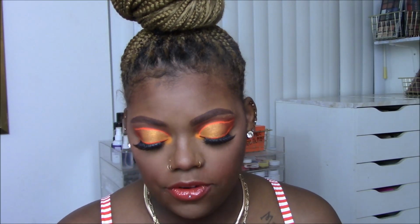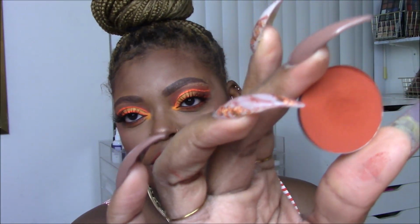I'll show you what this is in a minute. Ooh, I go for mattes like this, which is technically an orange, but I just don't reach for those bright, true oranges a lot. And it's a very underrated color, considering in my opinion it's the OG warm color. Yellow's up there, but I don't know. The OG warm color is orange.